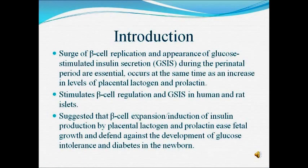A surge of beta cell replication and the appearance of glucose-stimulated insulin secretion, also known as GSIS, during the perinatal period, which is immediately before and after birth, are essential. Infants who lack beta cell surge are at risk of glucose intolerance and have double the risk of developing diabetes in adulthood. This occurs at the same time as an increase in the level of placental lactogen and prolactin, which stimulates beta cell regulation and GSIS in human and rat islets.